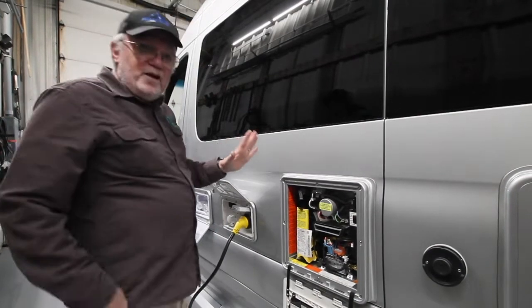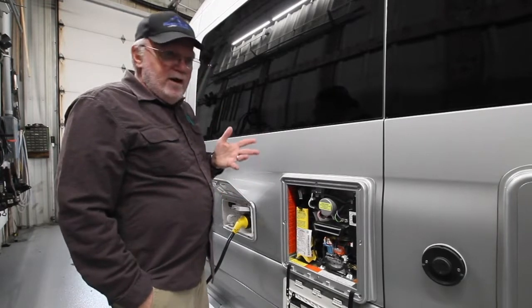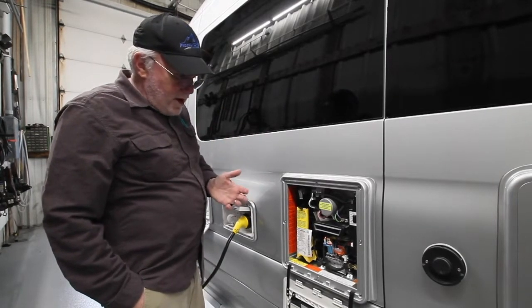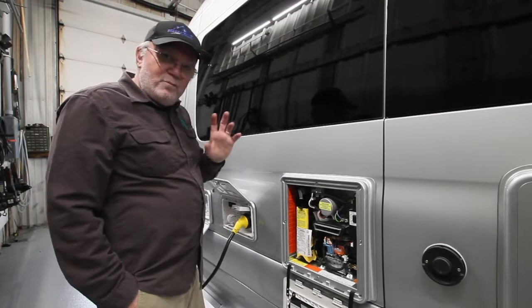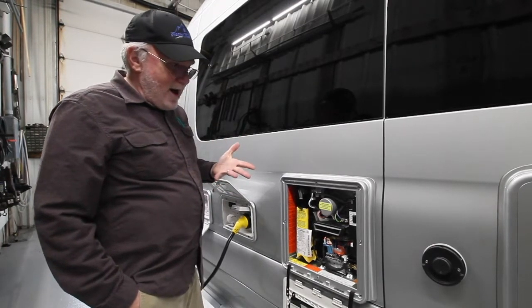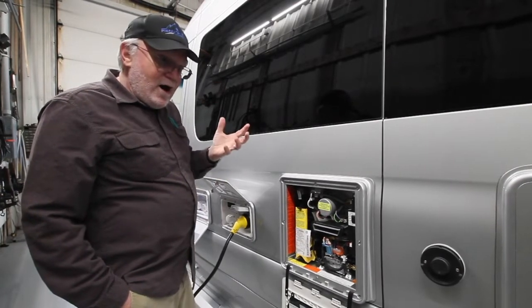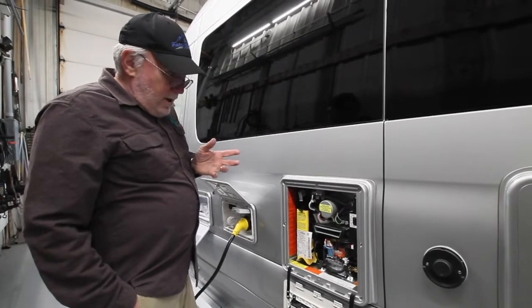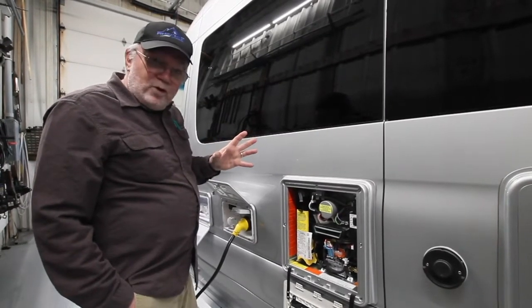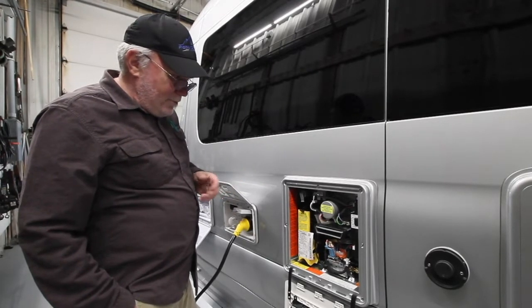This has two settings on it, this Truma. It has an instant setting and the standard setting. If you're boondocking, you're relying on the water that you brought with you. You don't want to run a gallon of water waiting for it to get hot. So you can set it on the instant setting and have hot water right away. However, to accomplish that, you're using a little bit of propane to maintain that water at temperature all the time.